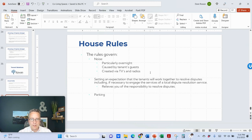And you want to make sure, again, noise. You want to set the expectations that tenants work together themselves. And so if they can't resolve it, it's kind of viewed as a last resort. But even then, they should be looking to local dispute resolution services. And then finally, make sure that there are provisions in there about parking, and who can park where.